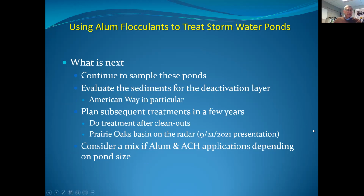The idea, at least right now, is that we would do treatment after we do cleanouts. We've got one major cleanout on the horizon. It's the Prairie Oaks Basin. I did a presentation on that on September 21st, 2021, just to explain that one. That happens to be our second largest pond. And then consider a mix of alum and ACH as we go forward.